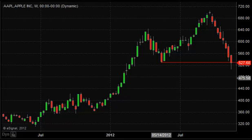So they brought it back up to that area, and I think that's just the beginning of showing how significant that level is going to be. That definitely needs to be reclaimed by the bulls to have the potential here to change this chart to short-term positive, which it is not right now.